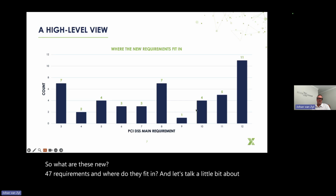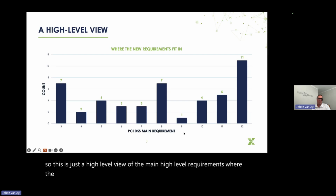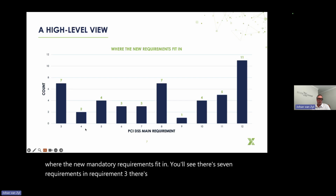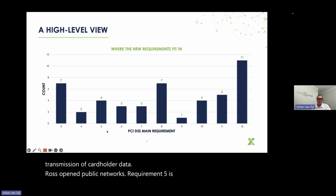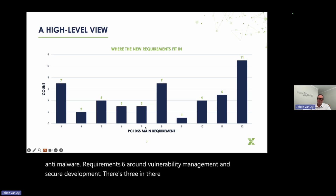So this is just a high-level view of the main high-level requirements where the new mandatory requirements fit in. You'll see there's 7 requirements in requirement 3. There's 2 requirements in requirement 4. There's 4 requirements, requirement 5, and sorry, maybe requirement 3 is protecting stored cardholder data. Requirement 4 is the transmission of cardholder data across open public networks. Requirement 5 is around protection against anti-malware. Requirement 6 around vulnerability management and secure development. There's 3 in there. Requirement 7, which is logical access, there's 3 ones in there.